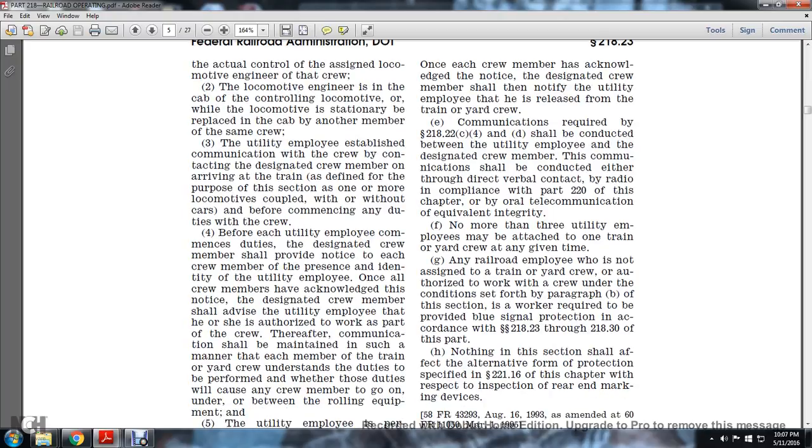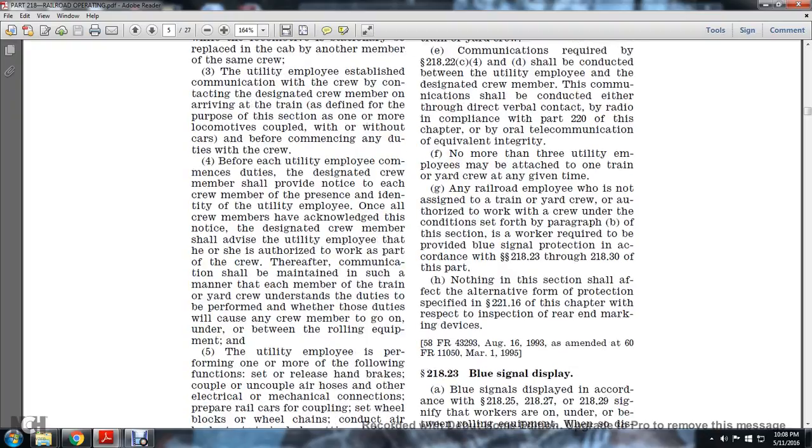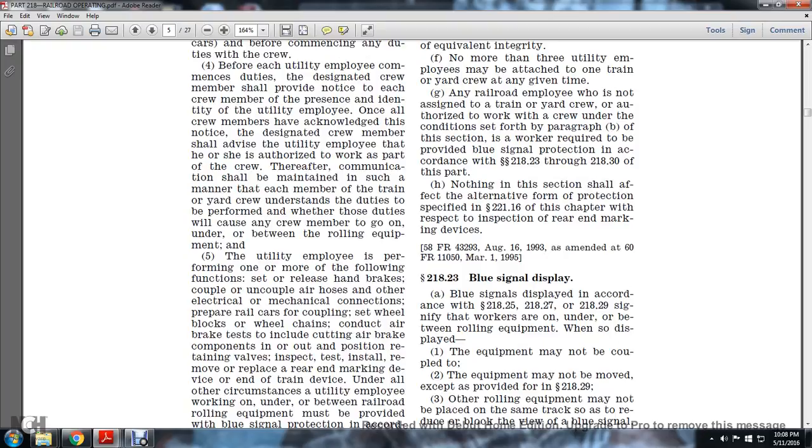Any railroad employee who is not assigned to the train or yard crew and is not authorized to work with the crew under the conditions set forth in paragraph (b) of this section is required to be provided with blue signal protection in accordance with sections 218.23 through 218.30 of this part. Nothing in this section shall affect the alternative form of protection specified in section 221.16 of this chapter with respect to the inspection of the rear end marking devices.